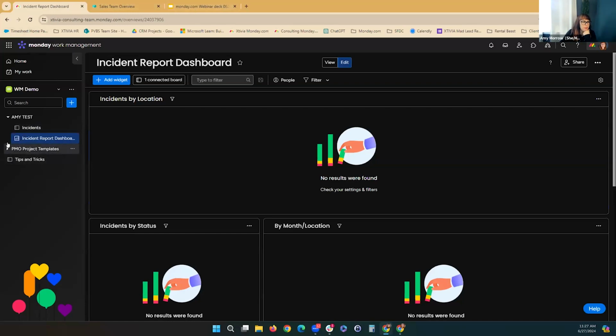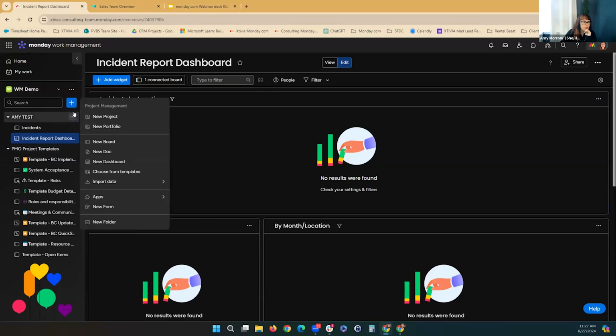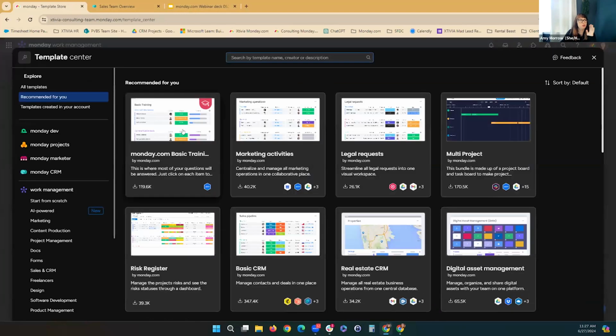templates. For example, I'll start with the templates that Monday has given you out of the gate. So if you're going to make anything new in Monday, make a new board or dashboard, whatever your scenario is, you could start by hitting this plus. From there, you're going to see choose templates. This brings you to the template center within Monday.